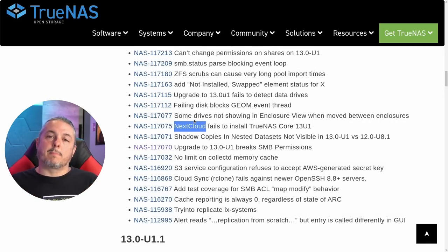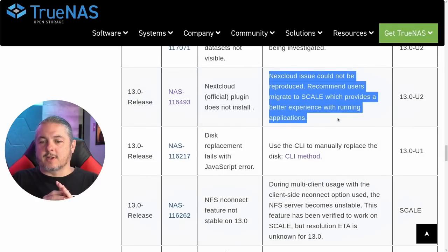NextCloud is probably one of the better applications that do still have good support in running it inside of iocage. But I did notice this in the notes: "NextCloud issue could not be reproduced. Recommend users migrating to SCALE, which provides a better experience when running applications." I thought it was interesting that they put that in here.